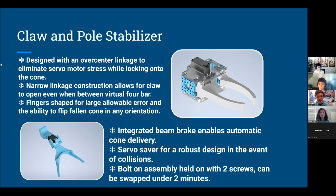We designed an over-center linkage in order to eliminate the servo motor stress while locking onto the cone, because it means that the servo doesn't have to constantly work in order to keep grip on the cone, and we burn out servos a lot less quickly than most teams probably would. The fingers are large to allow for error when trying to pick up a cone. It means you don't have to be as precise when flying in trying to grab a cone.